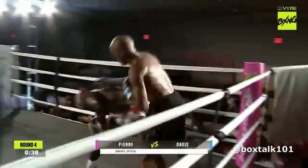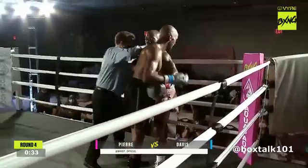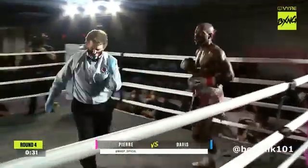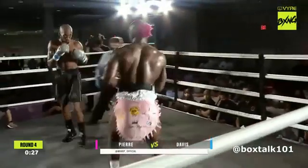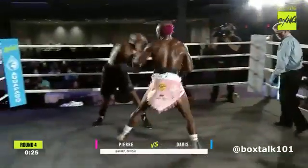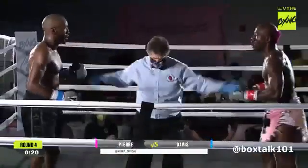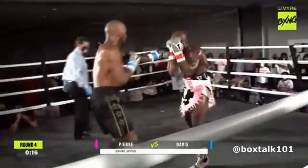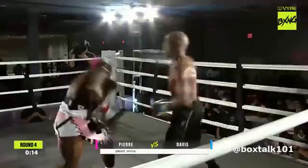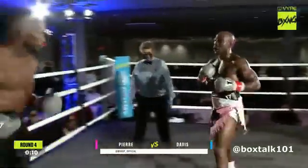Late stages, round number 4. Pierre and Davis, a lot of action in this fight thus far. And we're thankful it potentially can go 6. Closing in on 30 seconds. I'm glad this fight is going the distance, because these guys are showing what they're made of. Well, on my scorecard halfway through this fight, Mike P definitely needs a knockout to win, because Davis has at least 4 rounds in the bucket with 2 knockdowns.